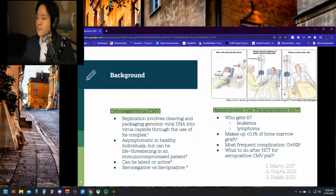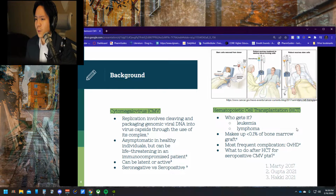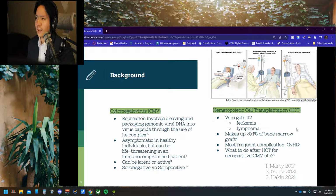For GVHD, we use prednisone, like I mentioned before. I think it's in the form of 1 mg per kg per day. I'm not sure. Don't quote me on that. But other therapies are going to be acyclovir or famciclovir or valacyclovir when we are doing prophylactic therapy for VZV and HSV. All right, so lots of abbreviations there. But what do we do for patients who are seropositive for CMV prophylaxis?